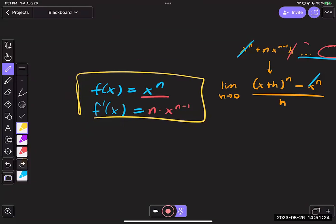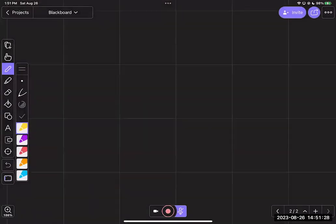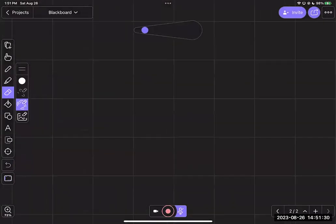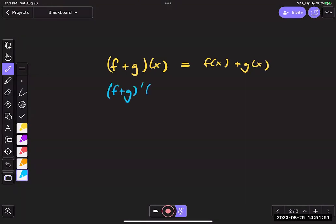Okay. Let's look at another proof that we care about. Let's say, for example, you have two functions being added together. You might be familiar with the notation f plus g of x. This simply means f of x plus g of x. So let's see what the derivative of f plus g of x is equal to.